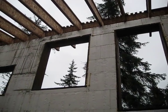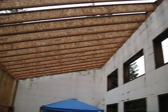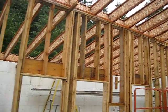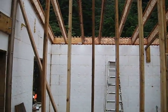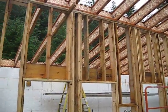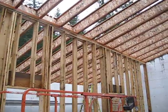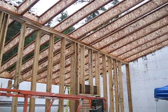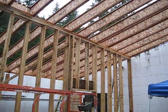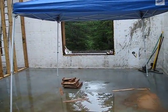Looks like most of the blocking is in place. We have that wall completed and that exterior wall. Up here, most of those are in. Oh, that looks great. They're cruising along there. They've got their canopy back up for cutting.